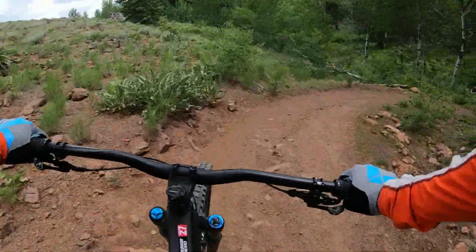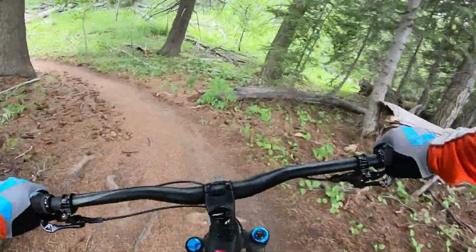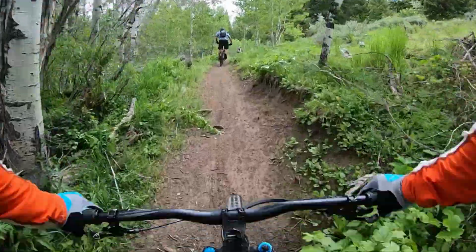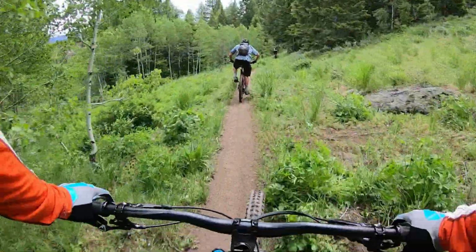On the Greenbelt path through Ketchum and then some dirt roads, I didn't feel like I was driving a trophy truck on city streets. It just felt like riding a bike. And I was actually happy with how efficient it felt. The super slack head angle didn't seem to bother me that much on the climbs either.